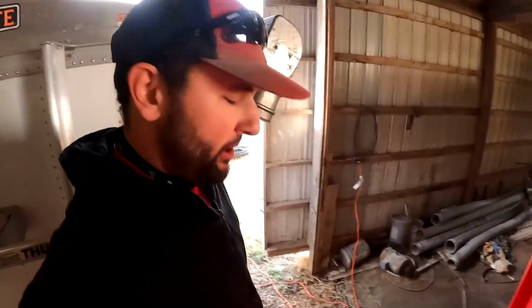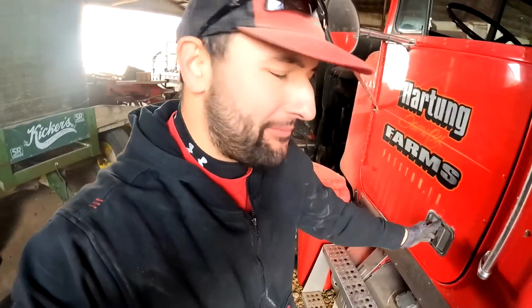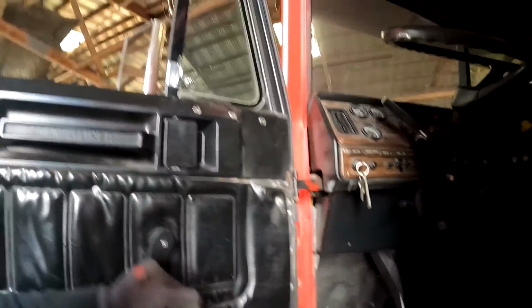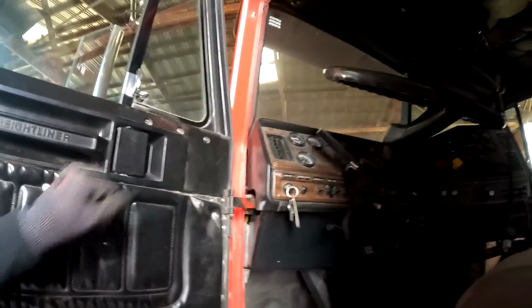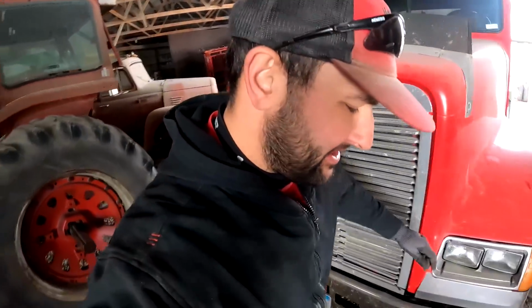Weaker than me on a bench press. Very anticlimactic. Sorry I built that up for you guys. But she's running. Let her warm up and do my pre-trip. That's why this was so weak. Oh, sorry, my block heater was plugged in. So I'm honestly surprised it didn't start.